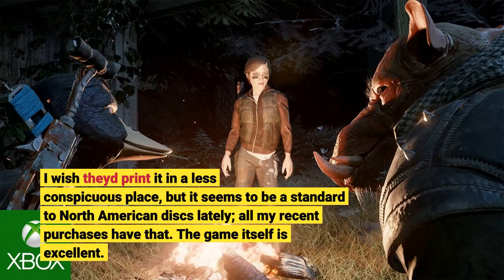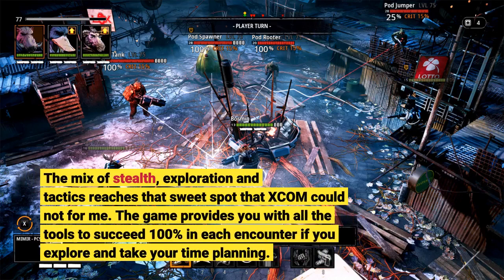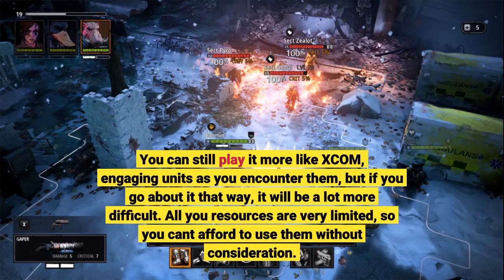The game itself is excellent. The mix of stealth, exploration and tactics reaches that sweet spot that XCOM could not for me. The game provides you with all the tools to succeed 100% in each encounter if you explore and take your time planning. You can still play it more like XCOM, engaging units as you encounter them, but if you go about it that way, it will be a lot more difficult.